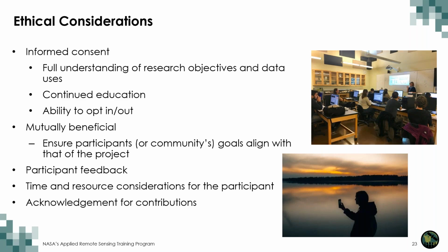Mutually beneficial projects ensure that participants' goals align with that of the project. It's also important to consider providing the opportunity for participant feedback during all of the steps of the project. You also want to consider what materials are necessary for the citizen scientists to be successful, and will those be provided? Things like a laptop, phone, camera, or any other kind of tools or materials. In order to fit the interests and abilities of a larger community, consider also providing multiple ways for citizen scientists to participate. This could be part of data collection and processing, or training and facilitating, or social media and recruitment. And then in cases where citizen scientists contribute substantially to the research, consider acknowledgement in publications, posters, and more. And also give the option to opt in or out of acknowledgement by the project team.